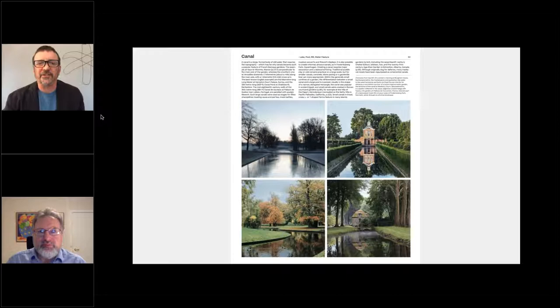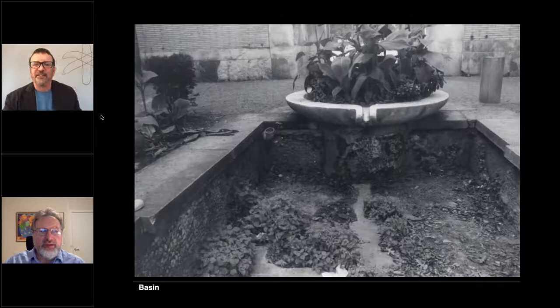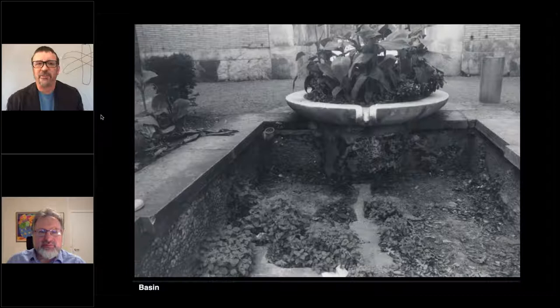Sure, and I must say we do have fountains in our canals, or maybe I should say rills, and we do enjoy the moments in the morning when the gardeners arrive before the fountains come on, and that particular reflection as well. So you mentioned the canals often have basins that terminate them, and we certainly do at Untermyer.